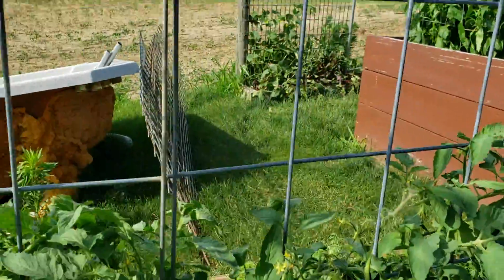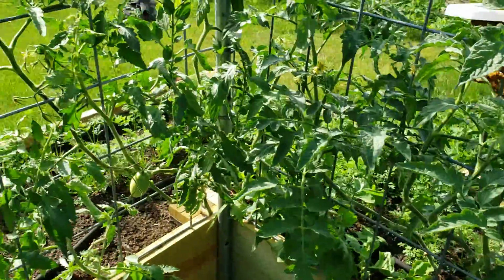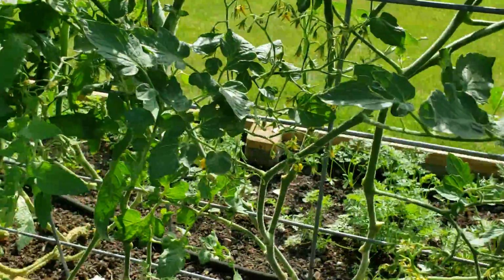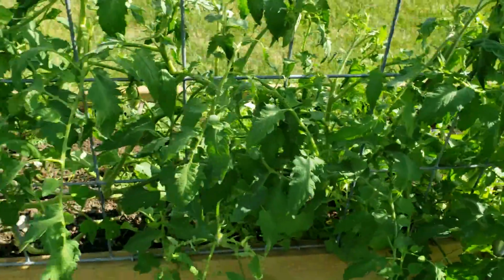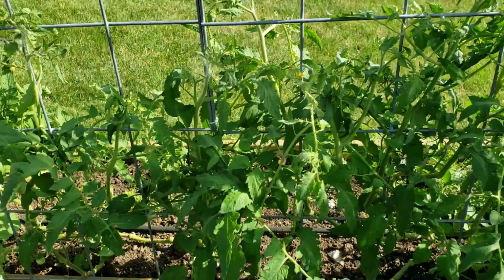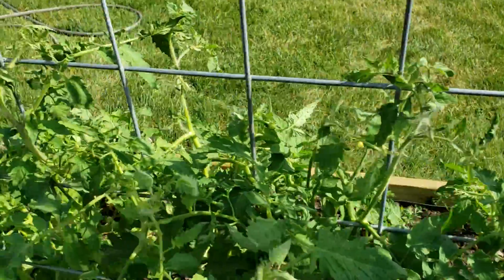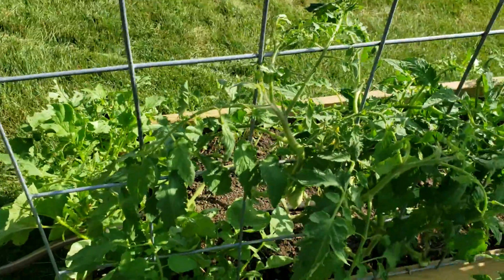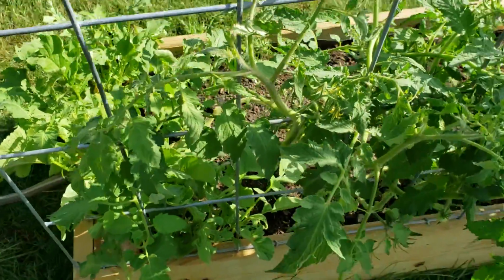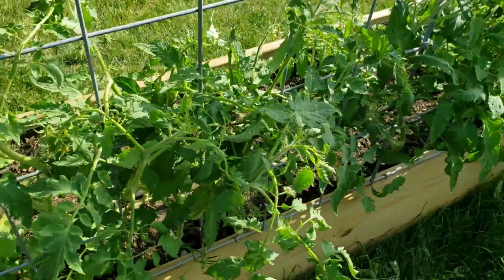Got Romas in here. I think all of these over here are Roma tomatoes. All of these on the front side of the U-box are Amish paste tomatoes. And these over here I've never grown. I think they're called, I may be saying this wrong, alpaca. I don't know if I'm saying it right. They're supposed to be a good paste type tomato also. So we'll see. I like to try new varieties every once in a while.